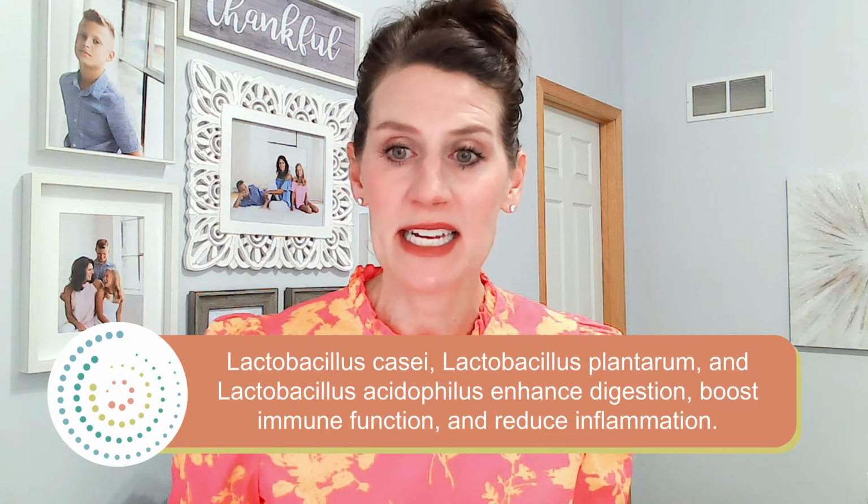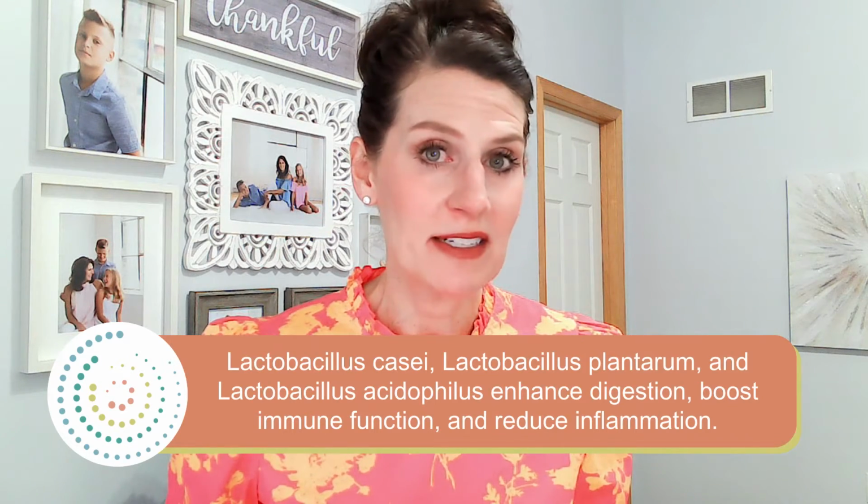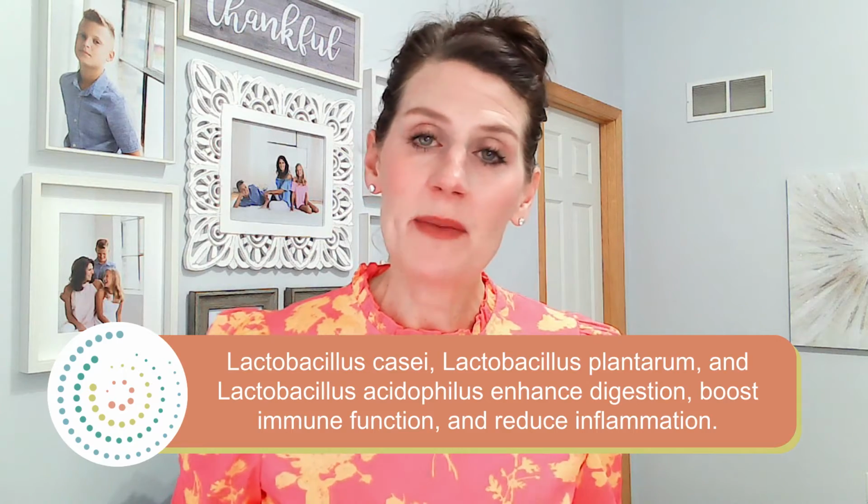And then the last one that I'll talk about is Lactobacillus casei, together with Lactobacillus plantarum and Lactobacillus acidophilus. So there are three of them together that in combination really have a diverse range of benefits, all the way from improving our digestion to enhancing our immune function and reducing our inflammation. So you can see that when I'm talking about multi-strain, it doesn't mean that there are 7 or 20 different strains of bacteria or yeast within the probiotic. Sometimes just a few, 2 or 3, is going to be good enough to give you the benefit that you need.